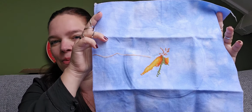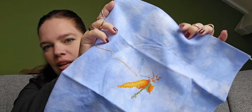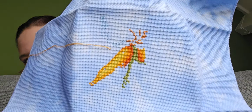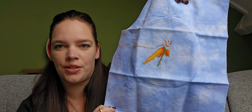Bright blue fabric, and this is just her arm and part of her dress, and I stitched her arm this time around with blends and just a lot of color. A really fun project to work on.